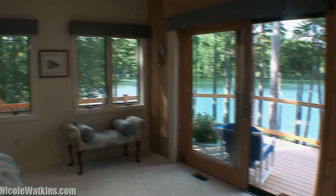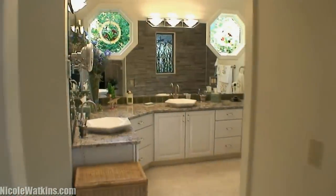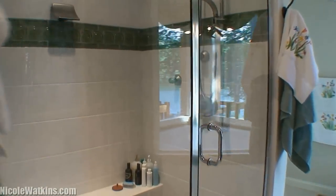The master suite you've always dreamed of. Can't you just picture yourself laying in bed in this master bedroom, a crackling fireplace in the corner, and the spectacular views of the lake?